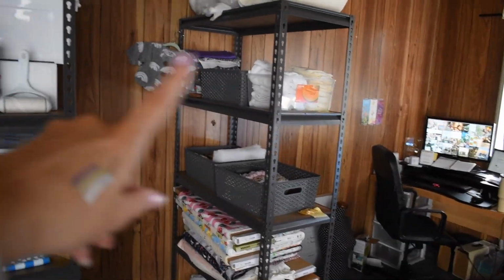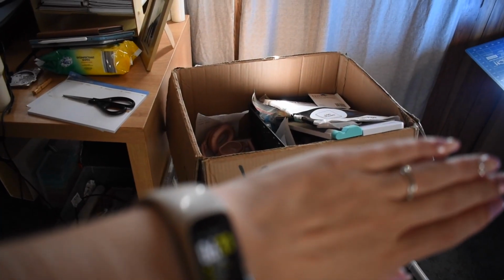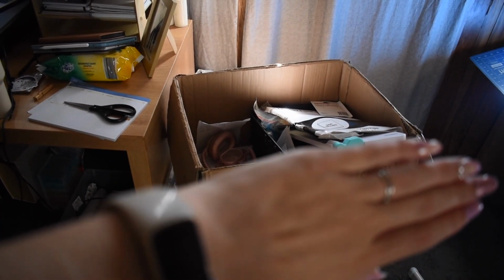His shelves are reasonably organized, apart from just a couple. This shelf over here and this one over here is just a bit messy, and that pile of stuff needs to go on the shelves. My desk area is actually just really messy still. We have this box of stuff that needs to go away.